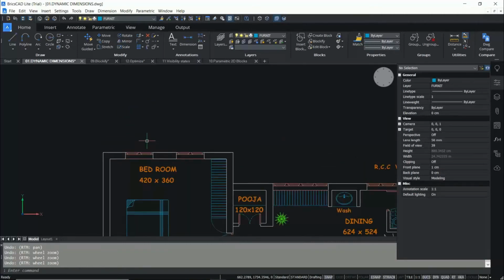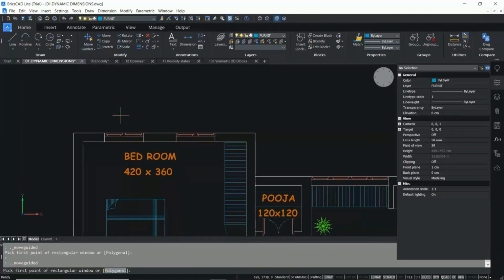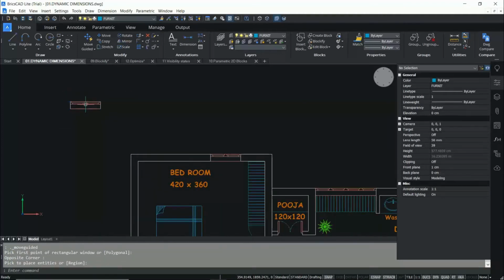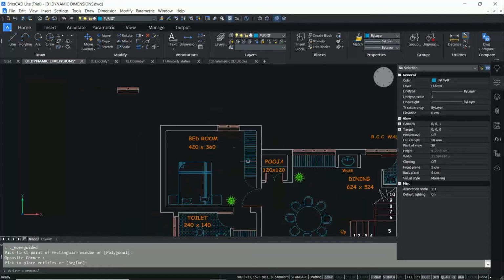Whereas if you use Move Guided, all you have to do is just click on the Move Guided command, select it using a standard window, and just locate it outside the drawing. See what happened. Everything is done in one go. All the patch-ups, cleanups, everything is done in one go. So this is one of the basic applications of this command, which has attracted me.